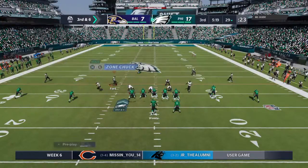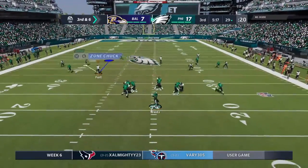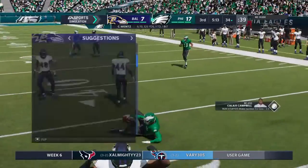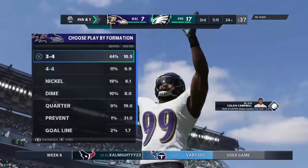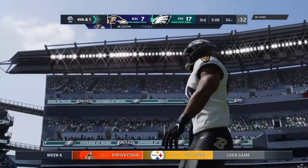So after the 2nd down incompletion, they'll come up now against a 3rd and 6. The Sanders has got it complete. And he's going to come up a bit short. He needed to get to the 35 for the first, but he only makes it to the 34. 4th down.